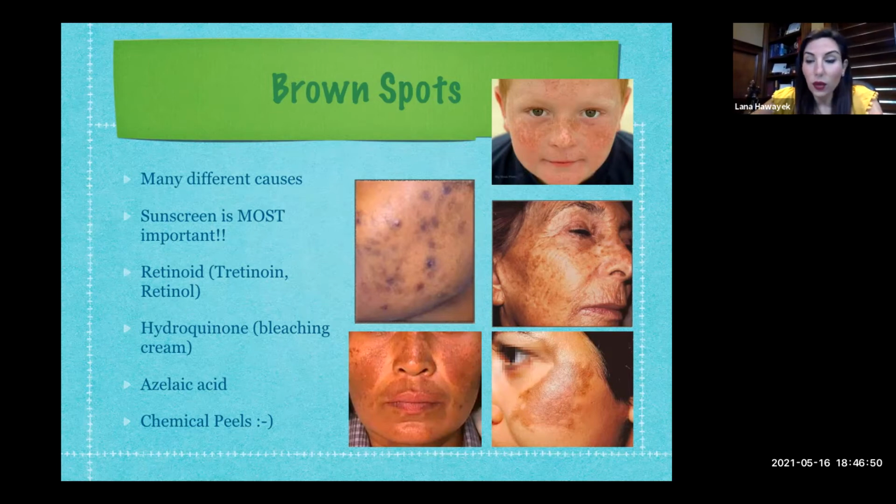The third step is hydroquinone, which is a bleaching cream. This is prescription. It used to be over the counter in a 2%, and I think they took it off the market. But we start with the prescription, we start at 4%. It's kind of a misnomer because it doesn't really bleach the pigment that you already have. It prevents you from making pigment. People think, oh, I have a bleaching cream, I'm gonna spot treat these spots. It doesn't work that way. You have to put it all over for it to work.